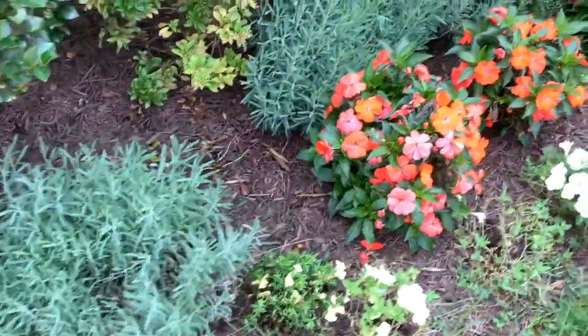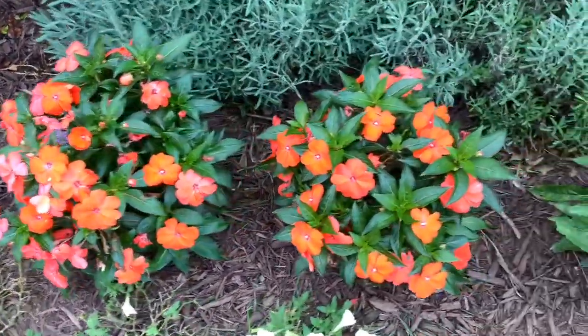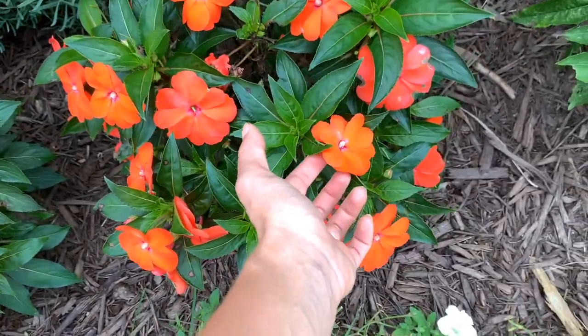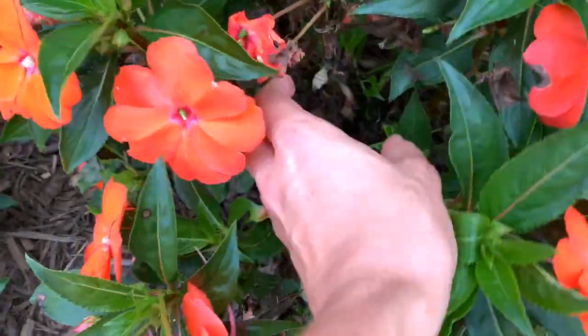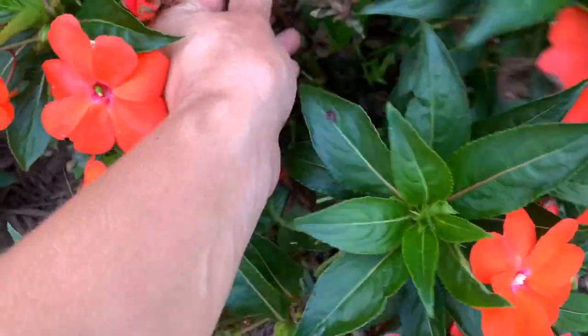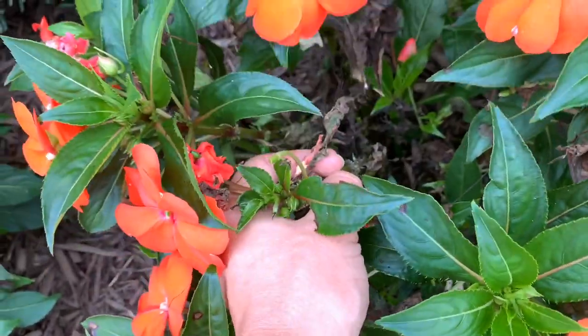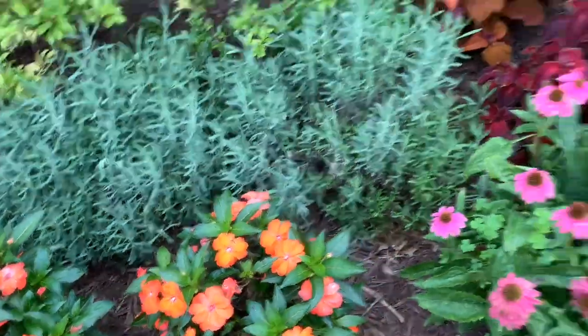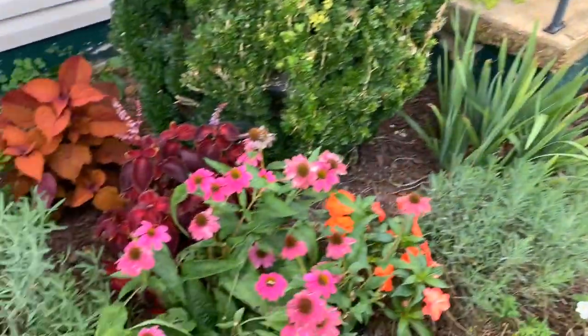Okay, moving on to the front garden bed. This garden bed I'm about to show you is the only one that's doing probably the best out of all of my garden beds. Okay, so as you can see, the impatiens look beautiful. The coral impatiens, sunset coral, I believe. But they do have this crispiness. And I don't know what's going on, honestly, with all of that. But it's not as bad over here as it is in the other garden bed on that side.